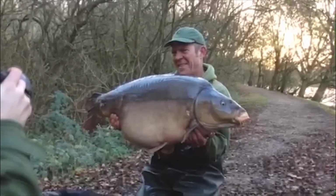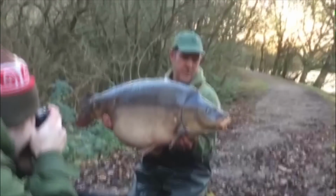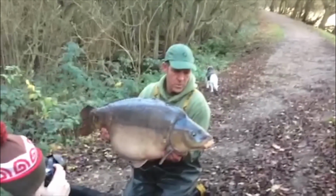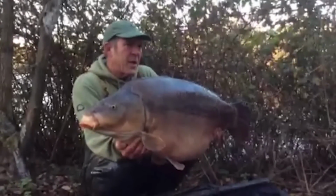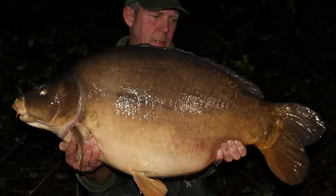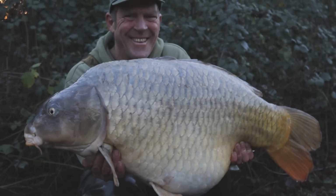You know, it's a 7-year dream. I've tried and tried and tried, and at last it came true. Then the following month I came down and it happened again. I had another one. I'm pretty sure that was Shoulders at over 51 pounds. Then in January I had one of the big ghosties at just over 50.